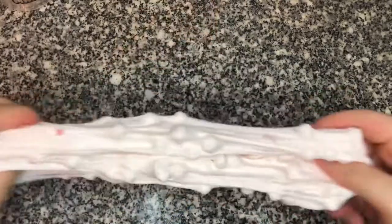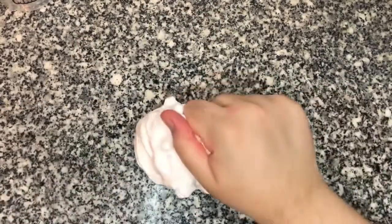This is overall really great slime, and I would highly recommend it. And I love the scent. It's really sweet and creamy, and it only has a light hint of peppermint, so I enjoy it a lot.